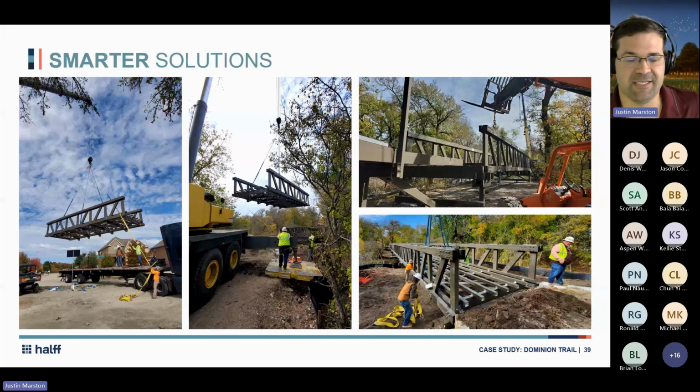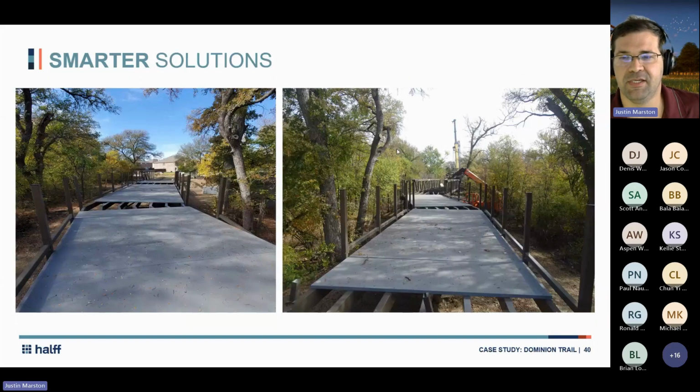But basically, you've got a crane there bringing those in. You've got guys on the ground that are helping push this in place. And yes, they were hand pushing it in place with that crane. They were also using things like a skid steer to help lift and place that where it needed to go. Pretty impressive to see all those together.